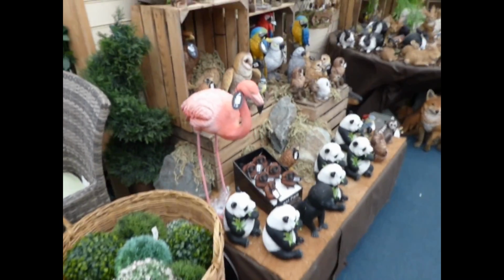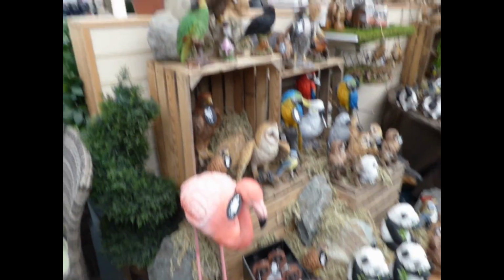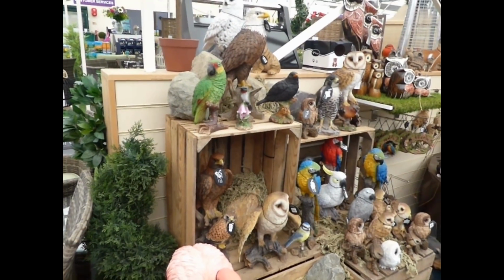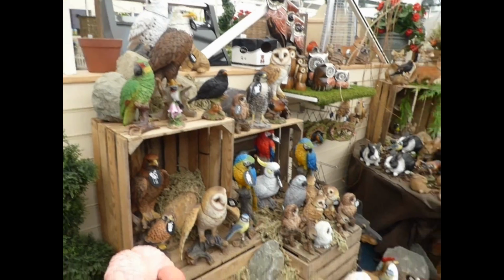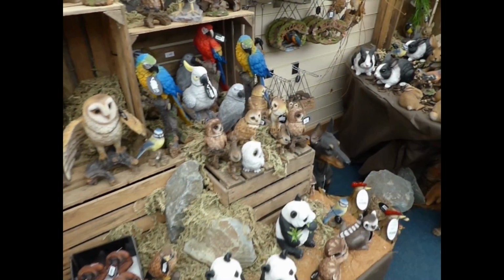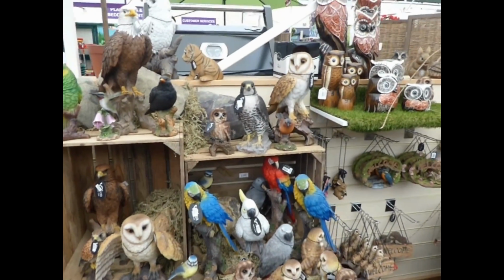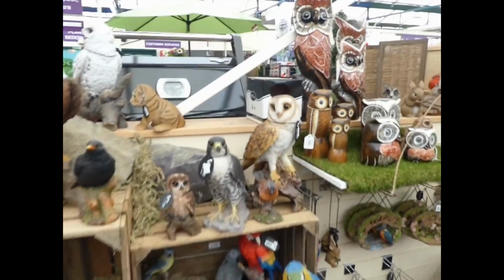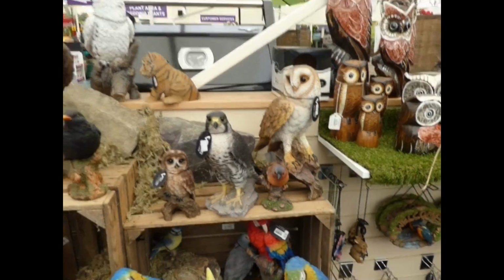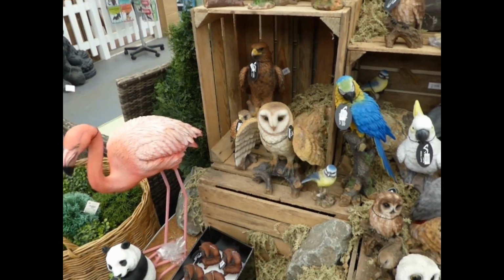Okay, Paula. Look what I've just found. Now this is the sort of stuff I'd love to have. I could have every single one of these. How beautiful are they? Oh, I just love the owl. £30 on that one there. Oh, look at them all.